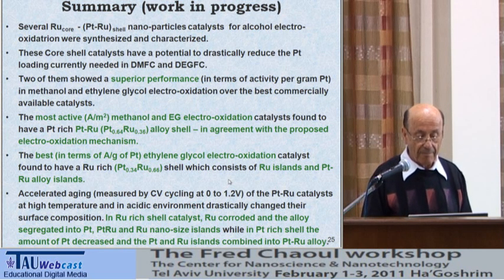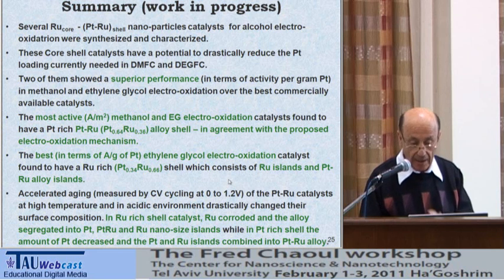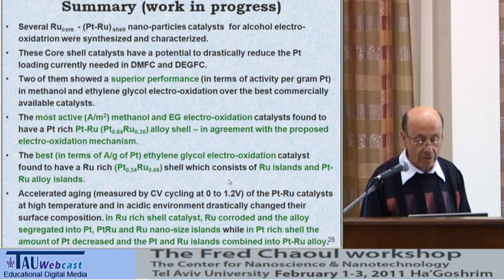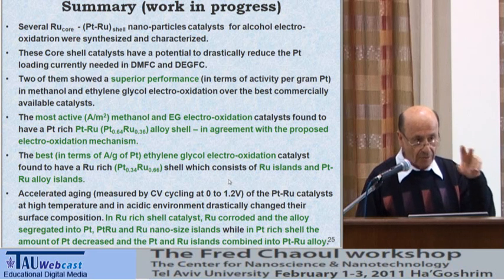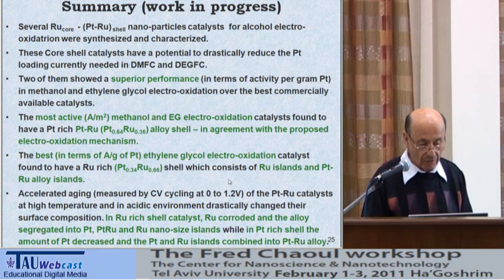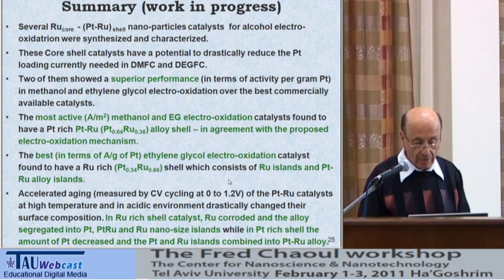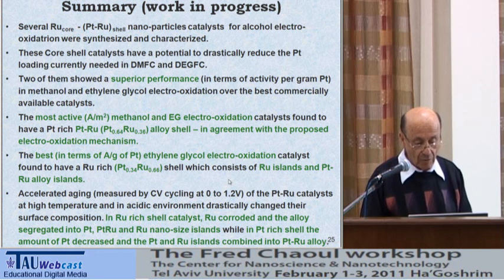The most active in terms of ampere per square meter methanol and ethylene glycol electro-oxidation catalyst was found to be platinum-rich, platinum to ruthenium 2 to 1, and it is an alloy shell. And this is in agreement with the suggestion for the oxidation mechanism, that the CO species has to be bound to 2 atomic platinum, and then we have 1 ruthenium for oxidizing the water. The best in terms of ampere per gram of platinum ethylene glycol electro-oxidation catalyst was the ruthenium-rich, 1 platinum to 2 ruthenium, and it consists of ruthenium island and platinum-ruthenium alloy island.